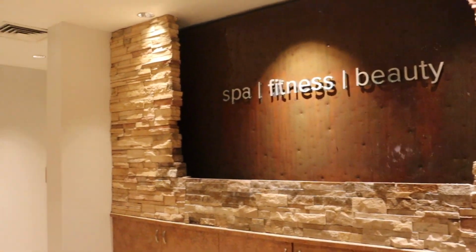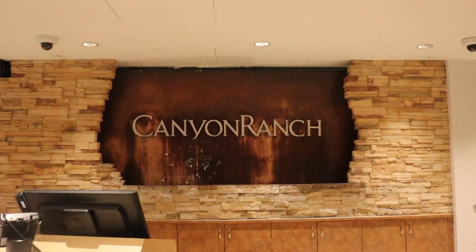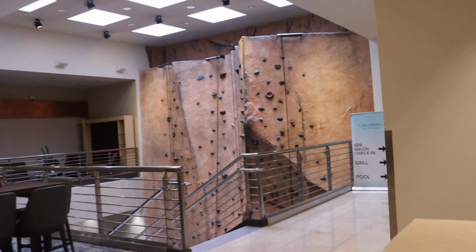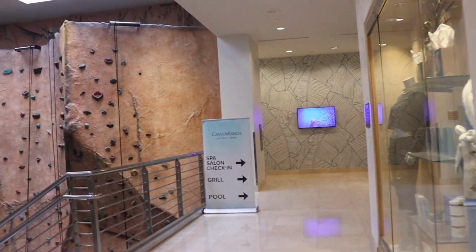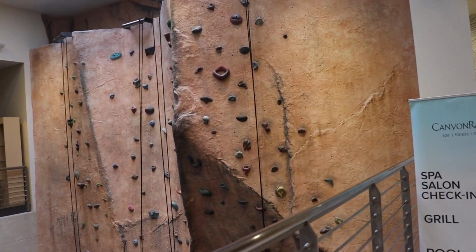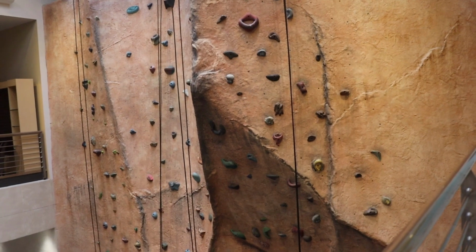So here you guys get a nice look at the little reception area they have here for Canyon Ranch. Just sadly, I don't think I'll be going into the actual spa itself because you have to check into it. But also, here's something I did not see at all. There's a rock climbing wall. There's also a full gym down there. Let's get down there and check that out.